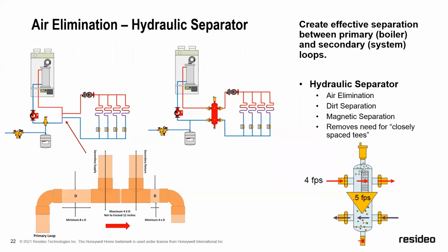Well, by doing that, that now allows us to do some air separation very efficiently, and also some debris and magnetic separation in an environment where it can now be serviced, as well as take advantage of the fact that we're no longer needing closely spaced tees, but now also getting the benefit of decoupling our system with a device that is designed to do that.